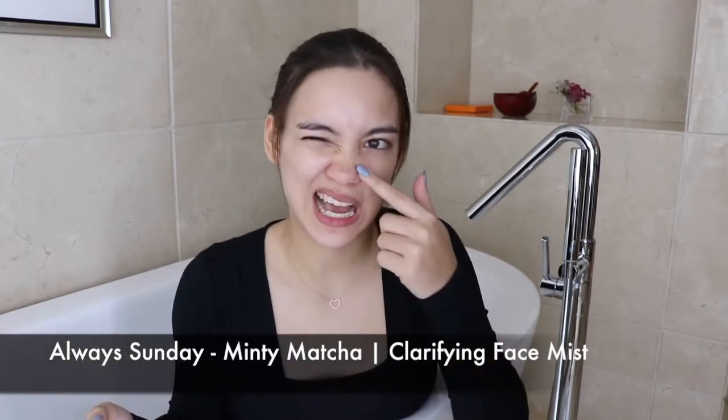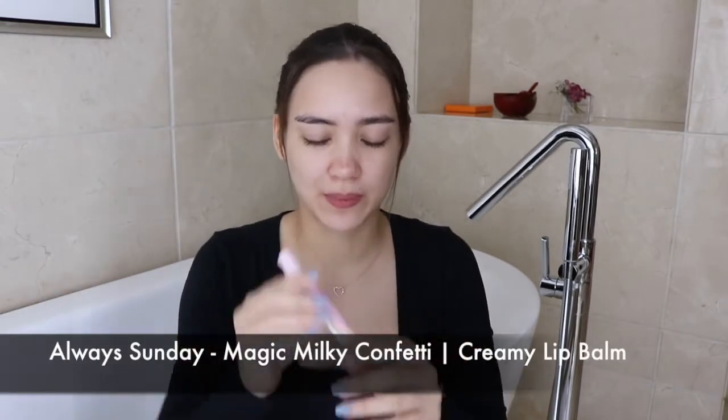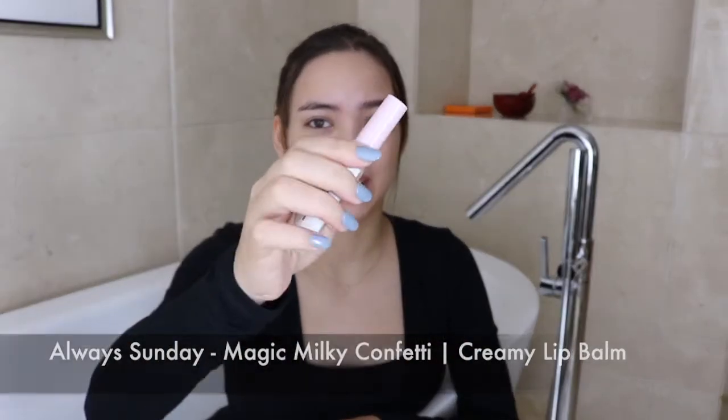Now I'm using the Minty Matcha Clarifying Face Mist because I do have a little bit of a breakout here in my nose. And because my lips are a little bit dry, I'm going to be putting on Always Sunday Magic Milky Confetti Creamy Lip Balm. I have to keep them moisturized until I put on my lipstick. Now that my face is prepped, we can start with the makeup.